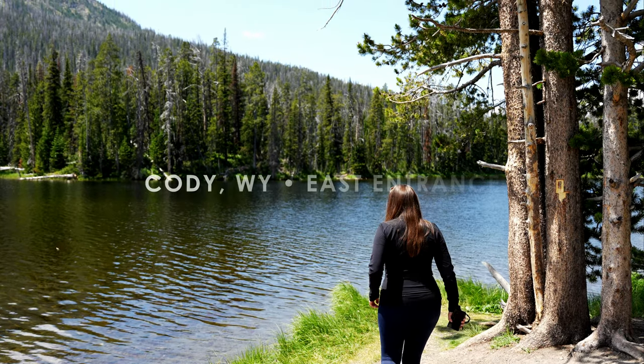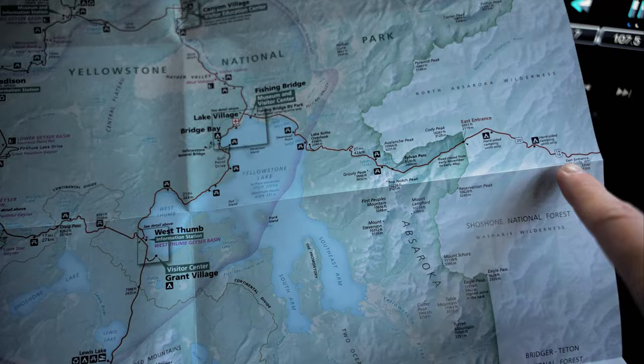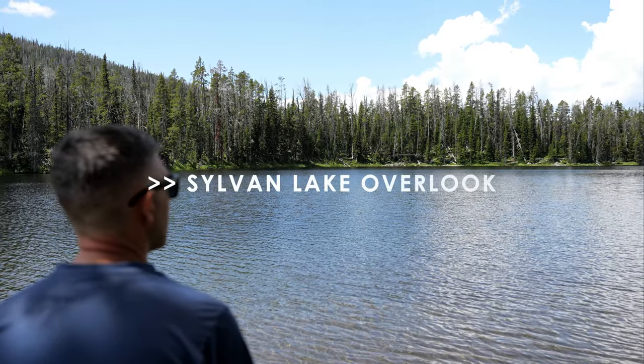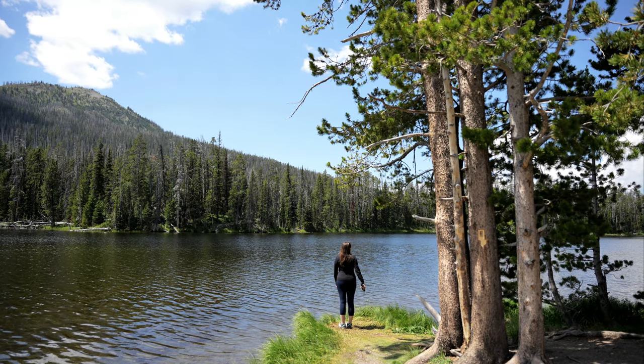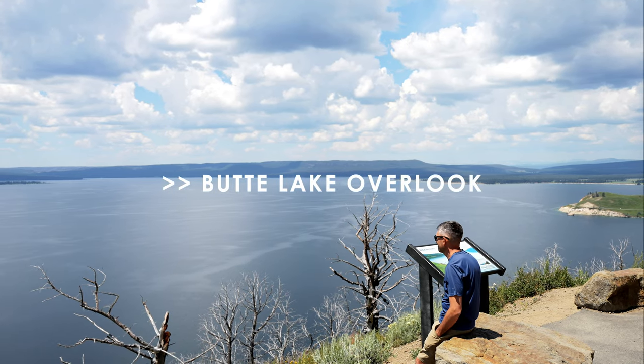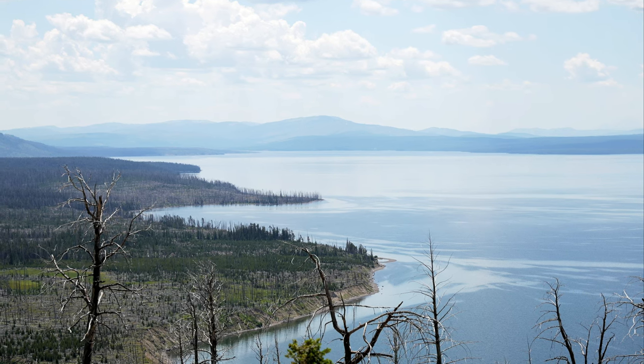We are entering Yellowstone from Cody, Wyoming. So we're right here coming in the entrance here. If you only have 3 days to spend in Yellowstone, I definitely feel that you can see a lot and do a lot in 3 days. Our 3-day itinerary is hitting some of the most beautiful and popular sites in the park.